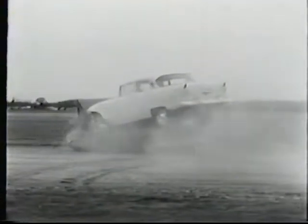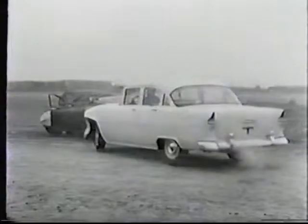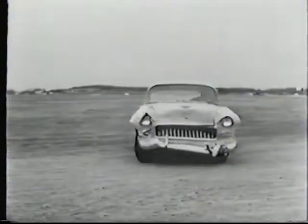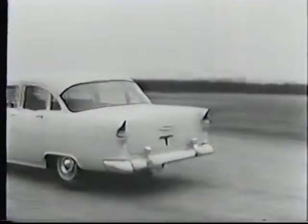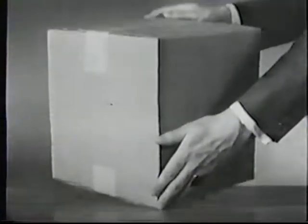This regular production new Chevrolet has no special reinforcement of any kind. And here's the result. Just front end sheet metal damage. In the new Chevrolet, there's plenty of extra strength for your safety and protection inside the car. That's how important the simple box can be.